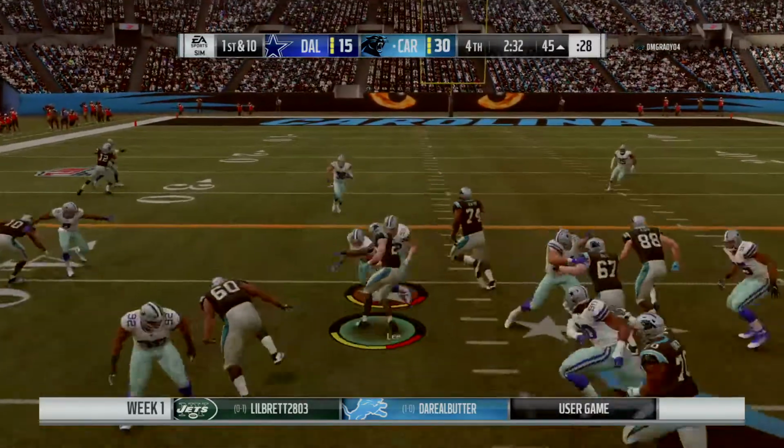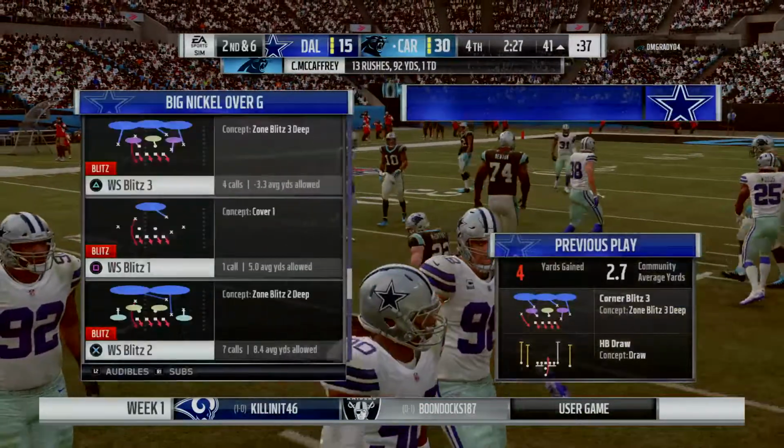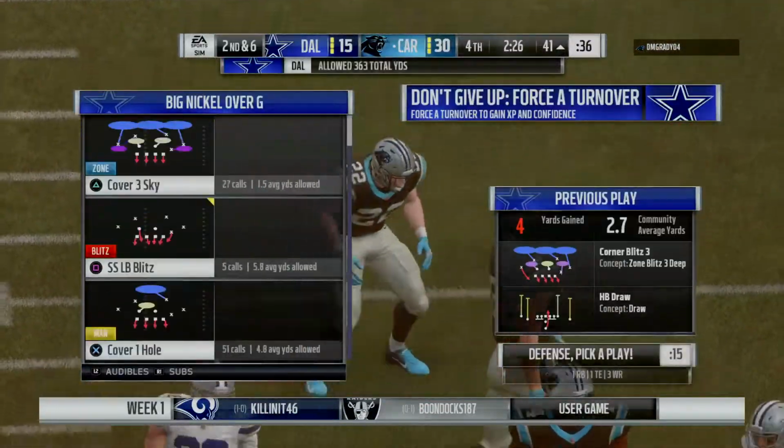Newton going to hand it off to McCaffrey. And able to push his way forward here for a good little gain. Credit the tackle to Navarro Bowman.